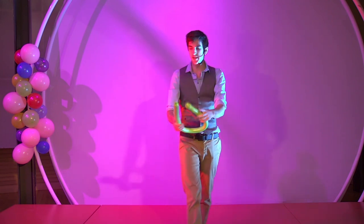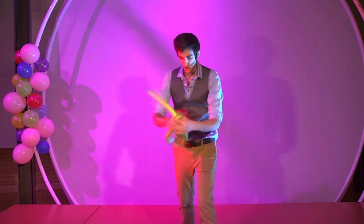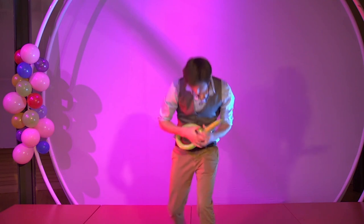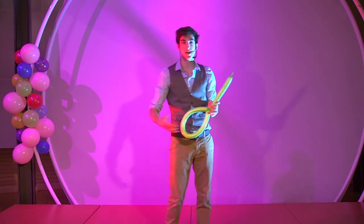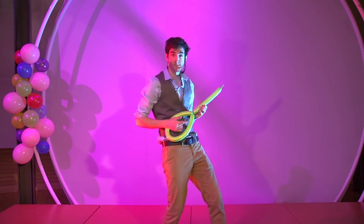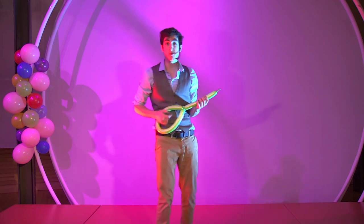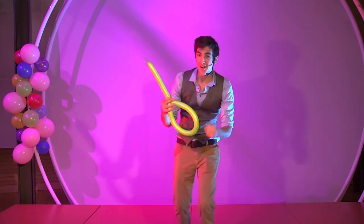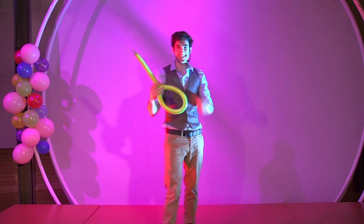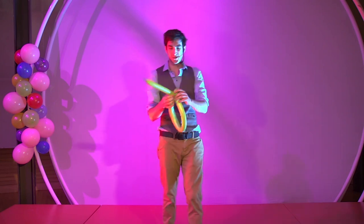Okay. One more. This is a balloon animal. You guys need to guess what this is. Any guesses? No? How about now? Guitar? Maybe a guitar? Okay, close. It's actually an air guitar. It's full of... That's okay.